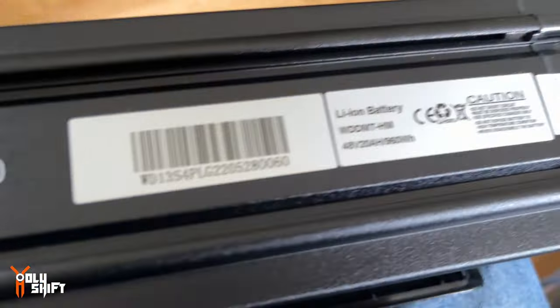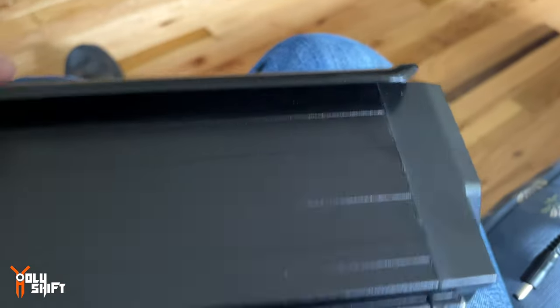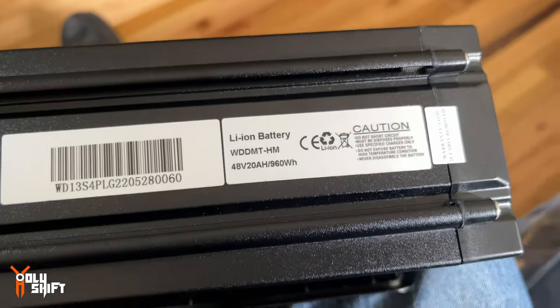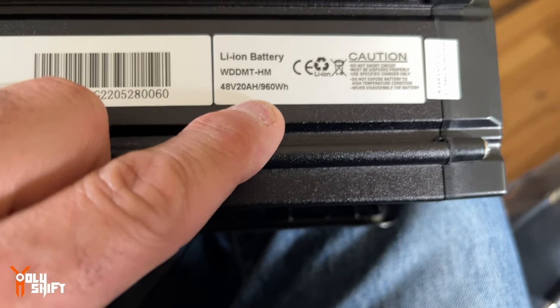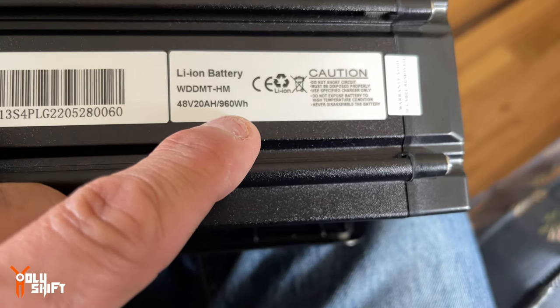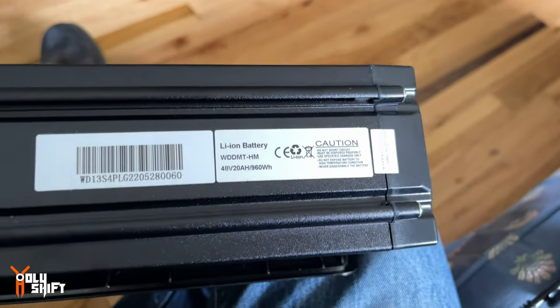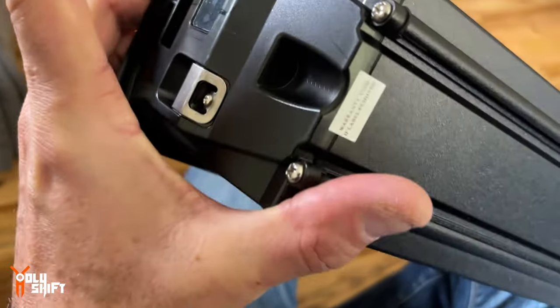The battery itself, from what I read, is made up of smaller battery cells made by Samsung or LG, which is quality batteries from what I know. This one is a 48 volt, 20 amp hours, and it's a total of 960 watt hours, which is a very big and strong battery. They say it can last between 40 to 60 miles on a charge.